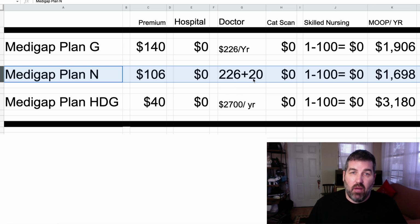Then you will pay up to $20 each time you go to the doctor. Now, some doctors don't charge for this. Some charge $20, some charge $10, but it's up to $20 each time you go. After that, there's only 2 other things that are different from Plan G. This is you have to pay $50 going to the emergency room with Plan N, but if you're admitted, you pay nothing. And the other thing is an excess charge.